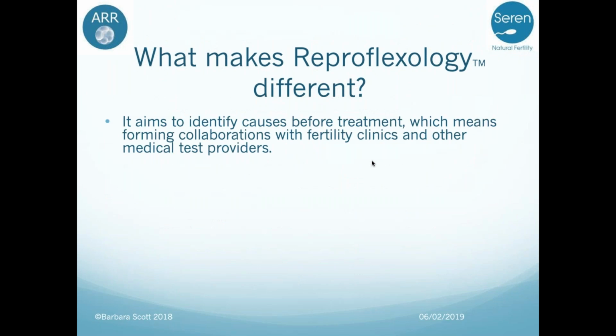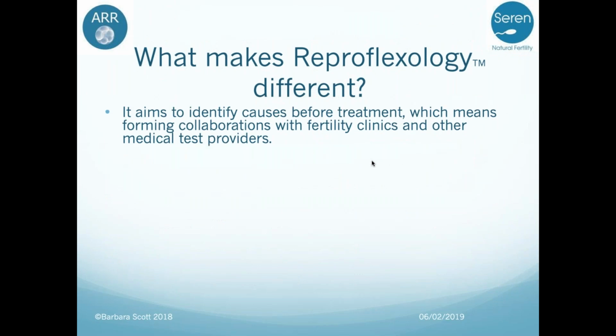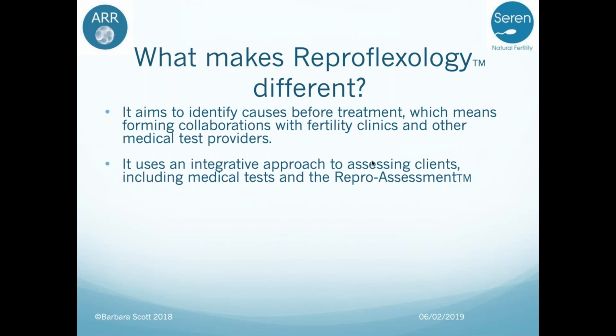Okay, so what makes reproflexology different? It aims to identify causes before treatment, and that means forming collaborations with fertility clinics and other medical test providers. We don't see it as either or, we see it as a collaboration, as an integrative approach that puts the patient at the centre. So it's a patient-centred approach to make sure they get everything they need to be as successful as they possibly can in as short a time as possible. And that's really important. So we use this integrative approach, which includes medical tests.